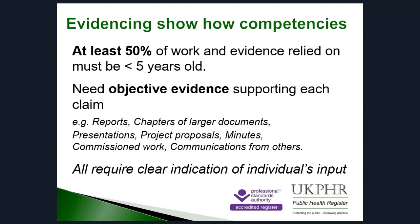The evidence needs to be objective, so we expect to see, for example, reports written by you or minutes of meetings that describe a contribution at the meeting by you, or a piece of work that you have carried out or commissioned. And it's very important that all of this evidence clearly indicates your individual input. So however shy or modest you may be, it's very important to use that I word throughout the portfolio.